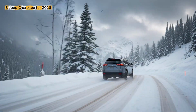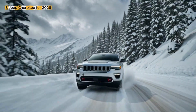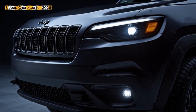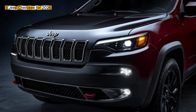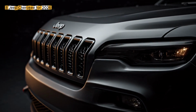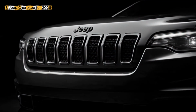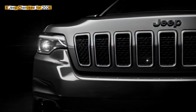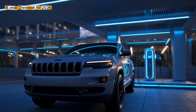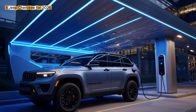The tech and safety side aren't left behind either. You'll find advanced driver assistance features like adaptive cruise, lane keeping, automatic emergency braking with pedestrian and cyclist detection as standard or widely available. What sets this Cherokee apart is the way it blends Jeep's heritage, the recognizable styling cues and rugged branding, with modern expectations around efficiency, comfort, connectivity, and practicality. If you've been looking for an SUV that checks off brand identity, everyday usability, modern tech, and good fuel economy, the 2026 Jeep Cherokee is laying down a very balanced package.